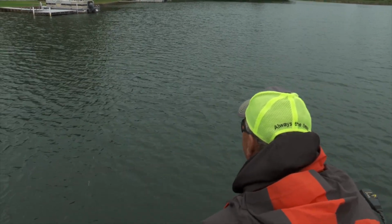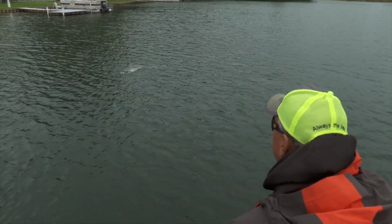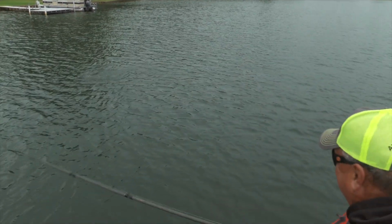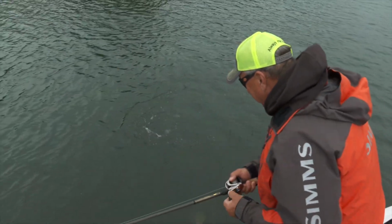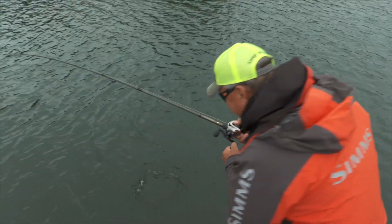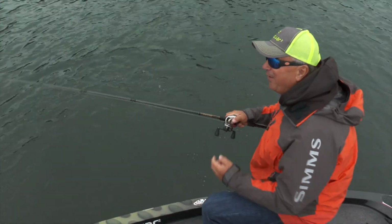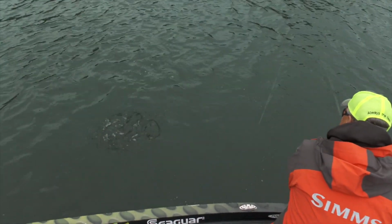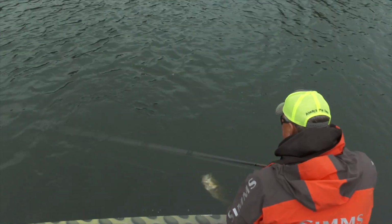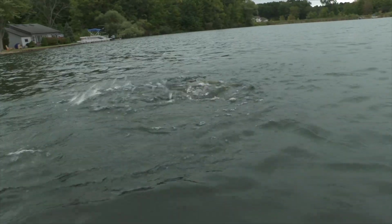Look, he missed it again. Got it that time. Is that awesome? Oh, that's a big one too. That is a big one. Look at, oh, that's a giant. That is a big fall largemouth on our frog. And man, he wanted it, didn't he? Oh, that's a good one. Oh, yes.